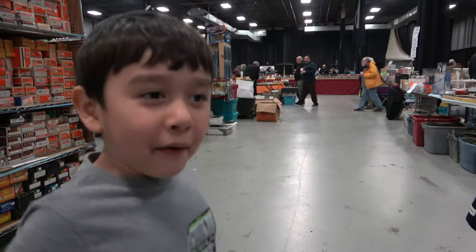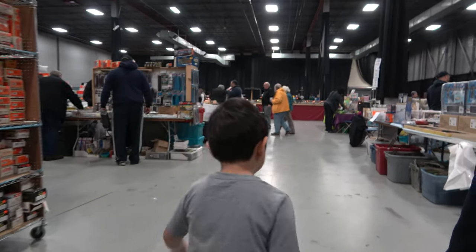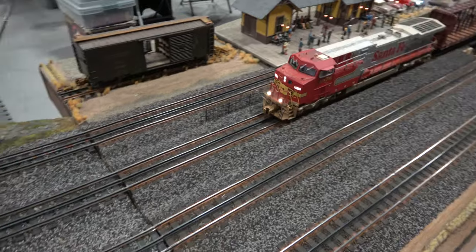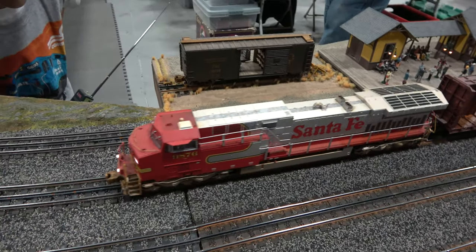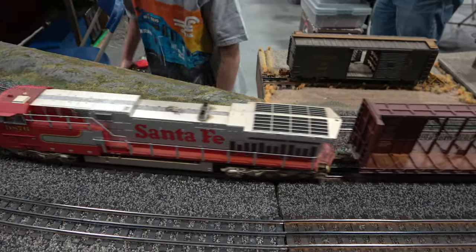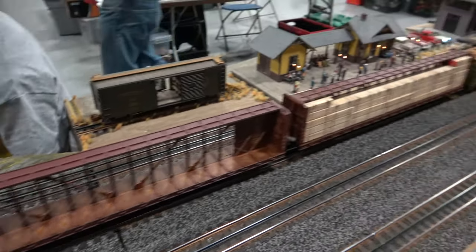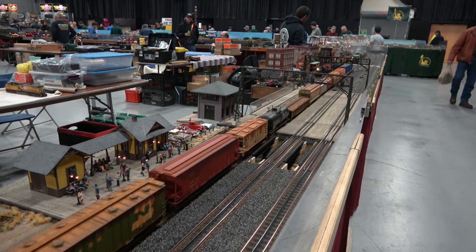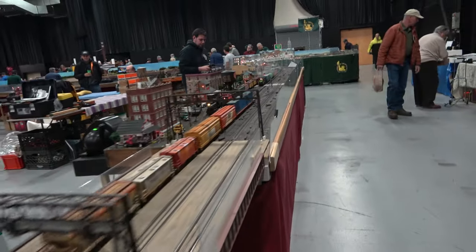What is it there? A train going there. Let's go. I did it. Wow, look at that one. It has a steam.